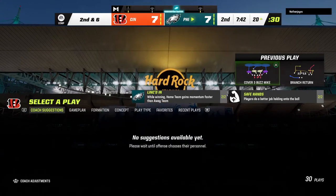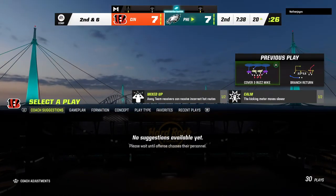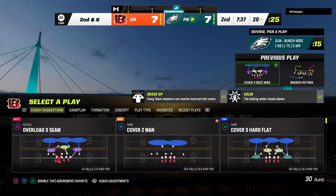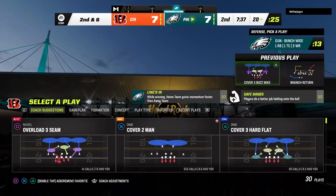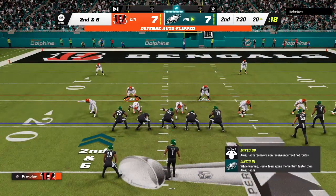They feel like they have the advantage. They feel like they have the matchups, and they're just attacking right now. Yep, going to the air on the opening drive. The ball resting on the 20. Here's 2nd and 6.